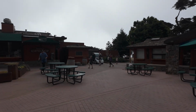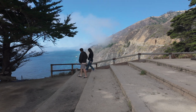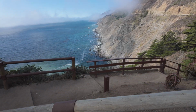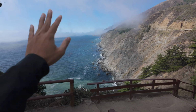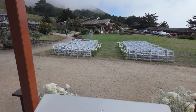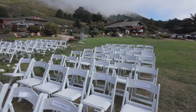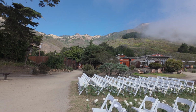But what I'm here for is something special. I think it's that way. Check out that view. It's like a scene out of a movie. Does not look real at all. Looks like a picture, but it's real. The podium up here looks like people actually get married at Ragged Point. Got the seating and the hotels. Pretty cool spot. Check out the hills in the back.